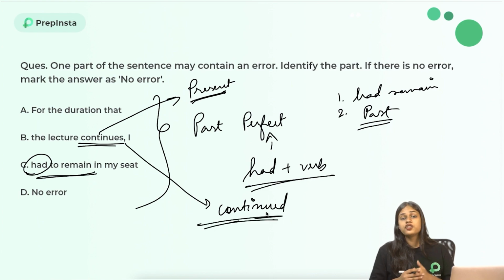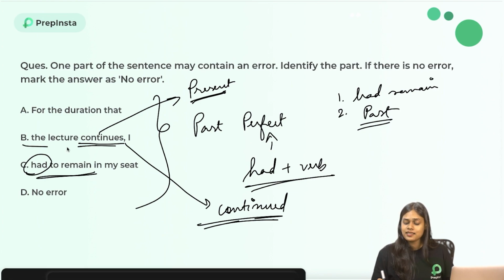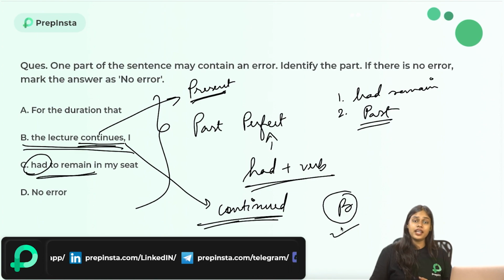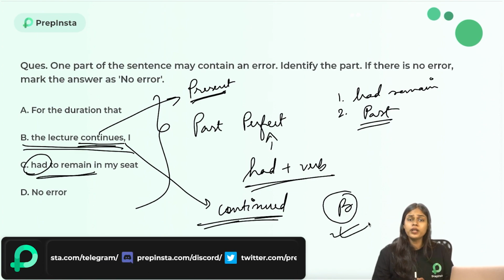All right, for the duration that the lecture continued, I had to remain in my seat. And since the error is in part B of the sentence, we are going to take option B as the correct answer. I hope that is clear.